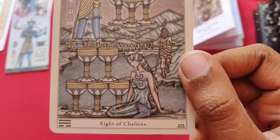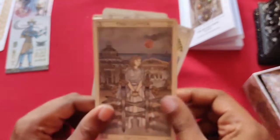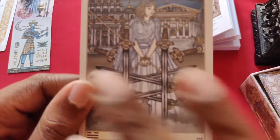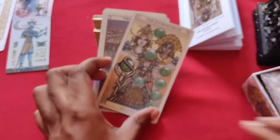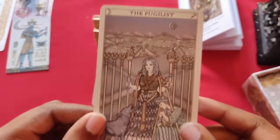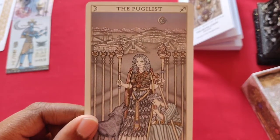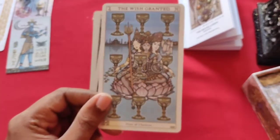Eight of Chalices. Ooh, a mermaid. The Eight of Swords. The Captor. The Journeyman. Eight of Orbs. Very different. The Pugilist. Nine of Scepters. It's very interesting. That's not what I have a picture for that title, so I can't wait to read to see what I pick up.